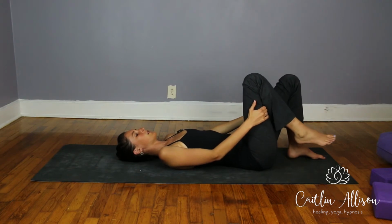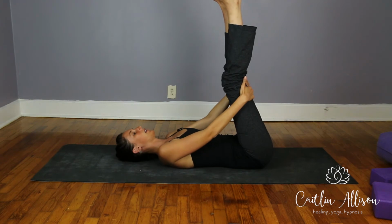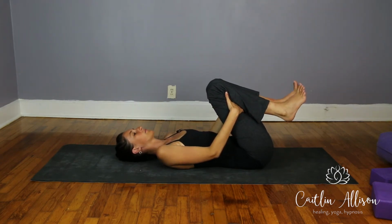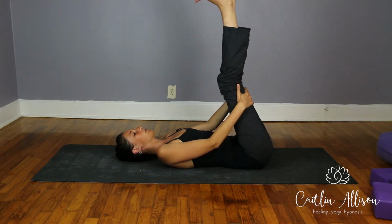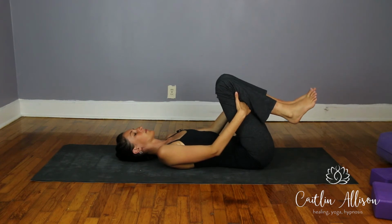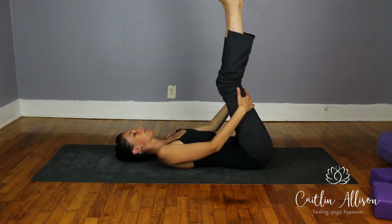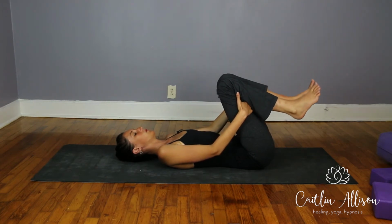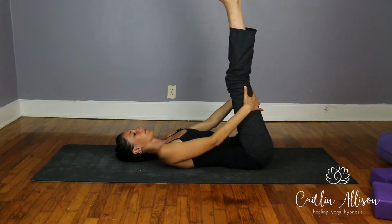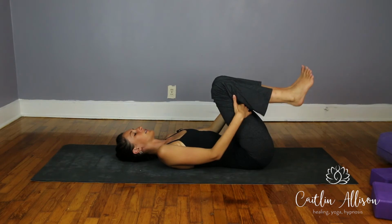And when you've done 5 on each side, you're welcome to do 5 with both legs. Inhaling up, exhaling down. Flexing the feet will give you a little bit more stretch in those hamstrings. Two more. Moving with your breath. Inhaling up and exhaling down. Last one.